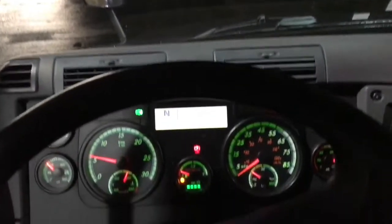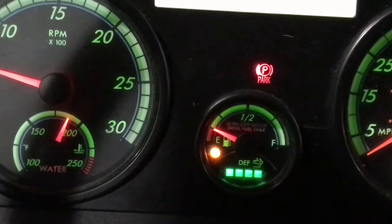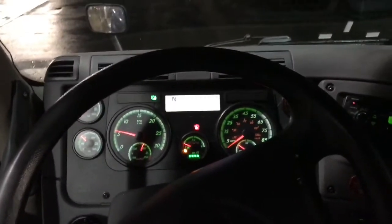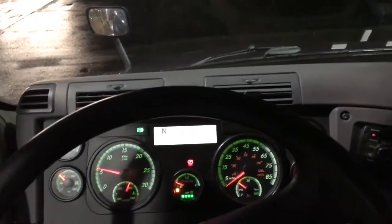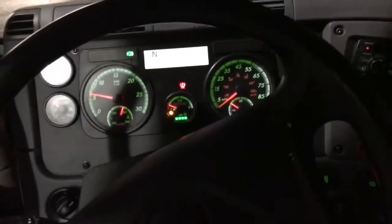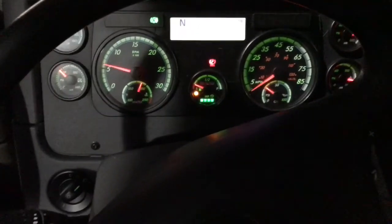All right, I got here to my destination. As you can see, still got a little bit of gas, about an 1/8 tank left, so kind of did my calculation pretty good. And trying to minimize my spending on fuel, because when you're an owner-operator, man, every mile counts, every little penny counts. All right, man, so we're in Fillmore, Utah, and that's the cheapest fuel right now.